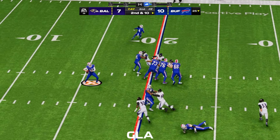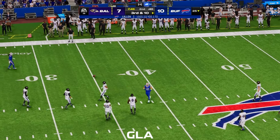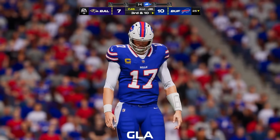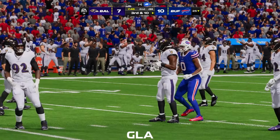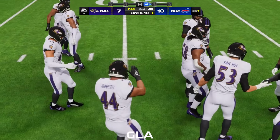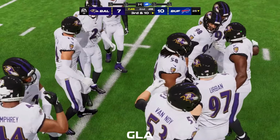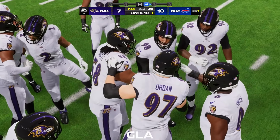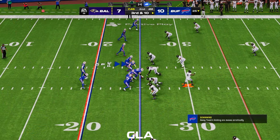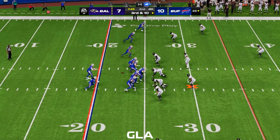Allen gonna throw. That ball nearly intercepted. The rookie had his hands on it, but couldn't pull it in. Nice back-to-back plays defensively. They're stacking momentum now. 1 incompletion, 2 incompletions. They're going for more. So back-to-back incompletions, and that has them staring at a 3rd and 10.